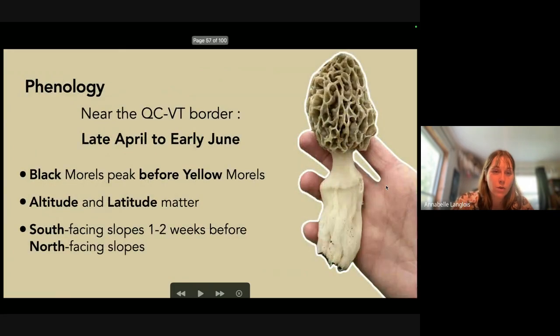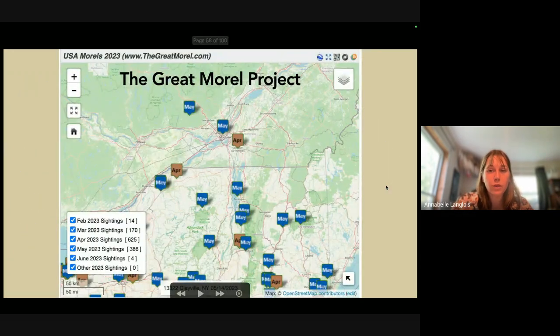You can also go to the Great Morel Project. People are uploading their finds of morels. It's not so much for location, but more for timing. So you can see them move up north as the season unfolds. It's about, I think I read, 100 miles a week, starting in February in California, something like that.